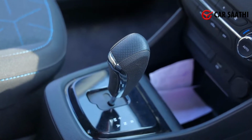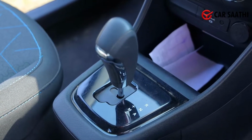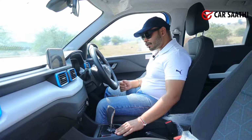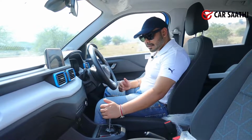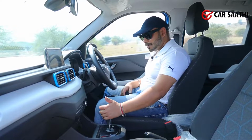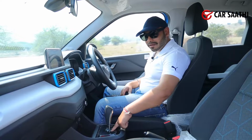The gear shift is surrounded by a piano black finish on the AMT, and the surround of which is in brushed aluminium sort of finish in the manual. The manual is a 5-speed. This is the AMT. We are not a big fan of this, but we'll talk about that when we come to the drive of the vehicle.